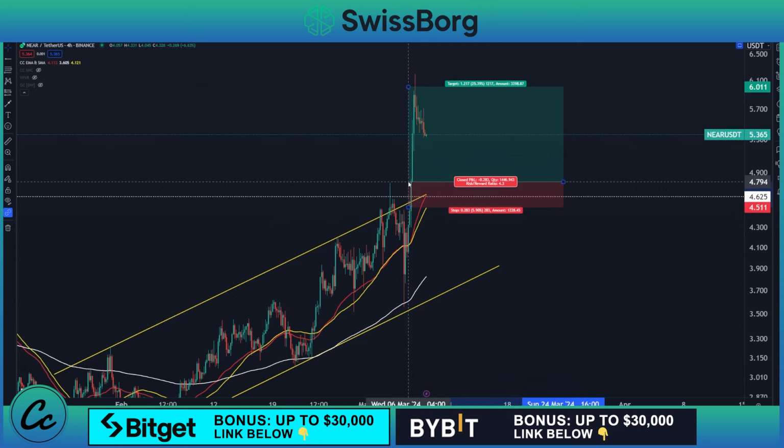So we would have entered on this candle right here, and we would have put the stop loss a little bit lower. Then we would have had our take profit sat up quite nicely. This would have been about a 3.88 risk reward ratio, basically meaning that we would have earned $3.88 for every $1 of risk. And of course, that goes without using leverage. If you use leverage, that's going to multiply your gains as well as multiplying any potential losses.